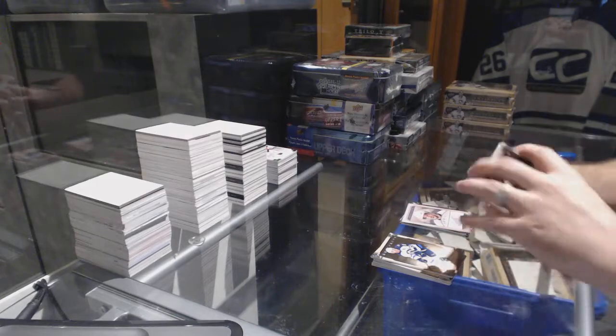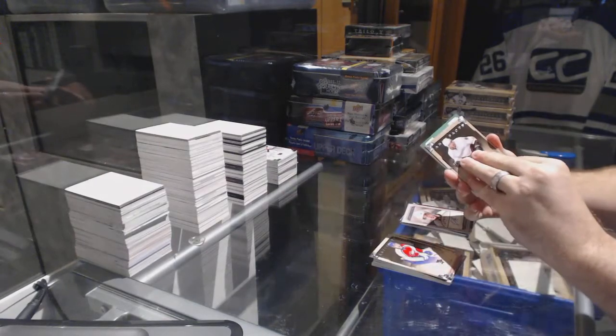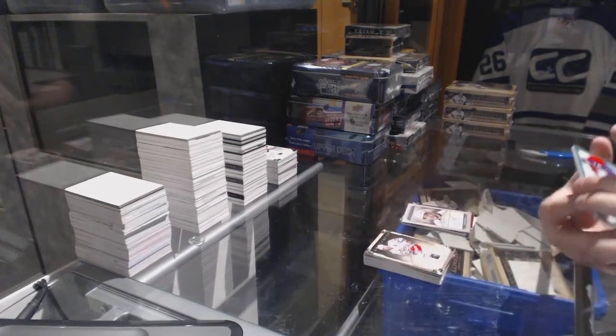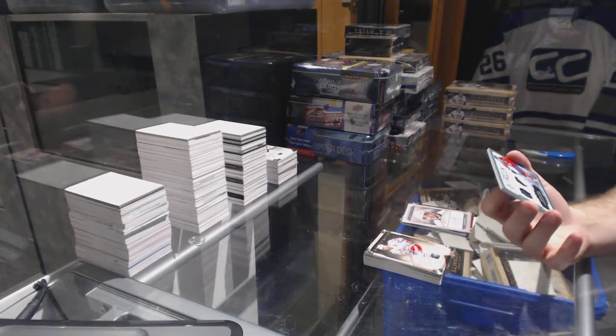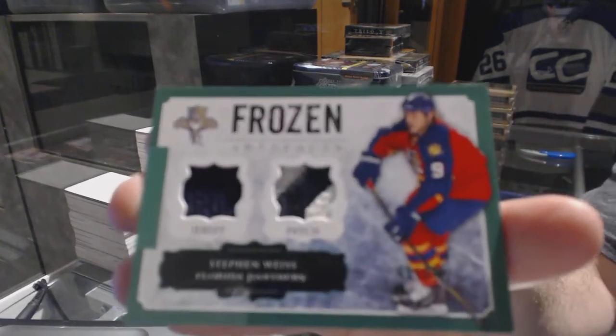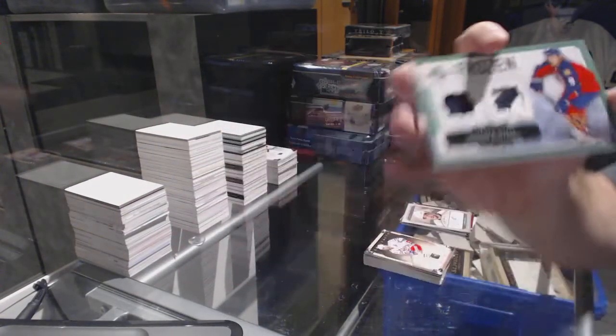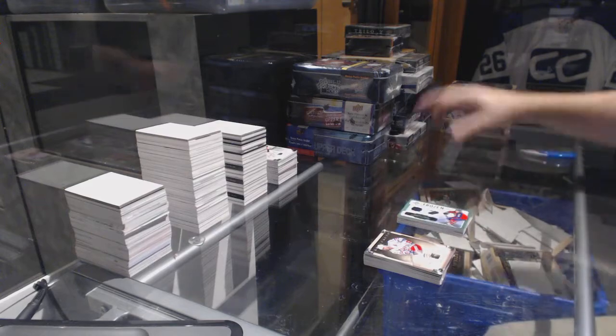And the patch is for the Florida Panthers, number 5 of 36, jersey patch, Steven Weiss. Florida Panthers, Steven Weiss.